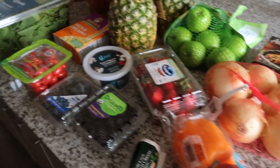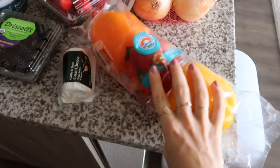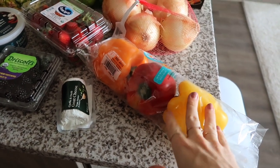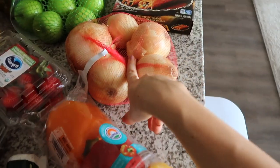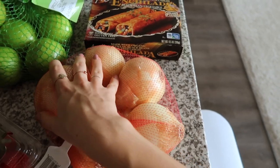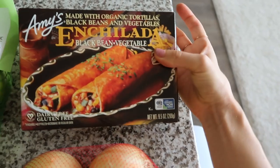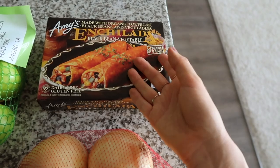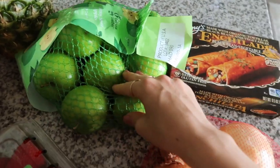Okay, so got a ton of produce. I love how colorful this is. But first things first, I just got some bell peppers because we like to use these for a variety of different things, specifically for our scrambled eggs in the morning. I just saute some with onions, and I also put a lot of onions in the lentil stew and pretty much everything I cook, so these are essential. And then I have this Amy's organic enchilada. We just like to have some frozen meals on hand if we're really busy or, you know, just in case. And then we have some Granny Smith apples.